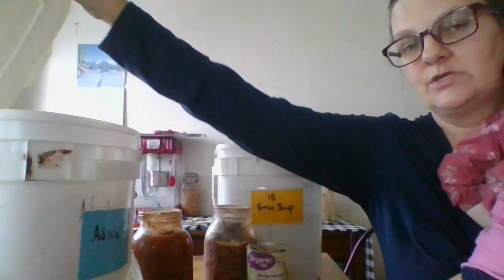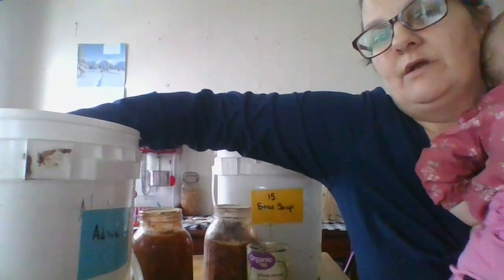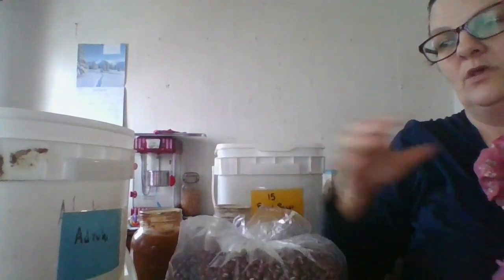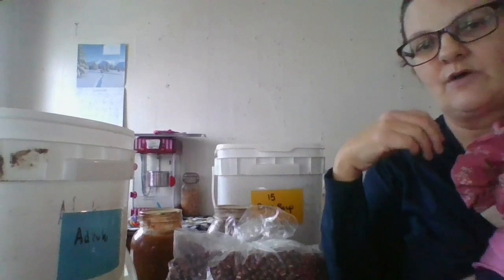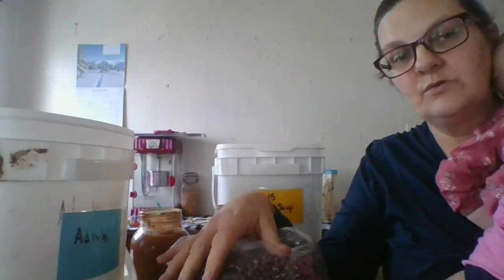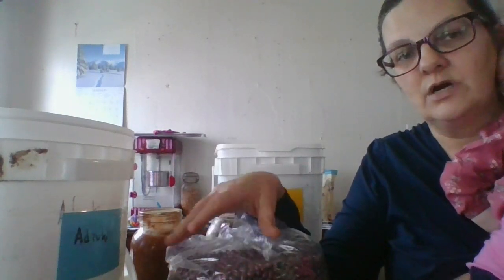Okay, I keep my beans in containers like this. And so I have over here adzuki beans. I don't know if you know what adzuki beans are or not. You can also do any other red bean. Sometimes I dump them in there, sometimes I just have them in a bag like that. You could use kidney beans, you could use pinto beans, whatever kind of bean you want.